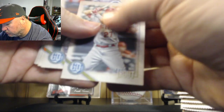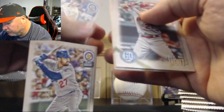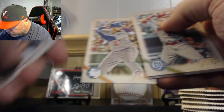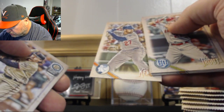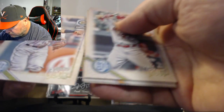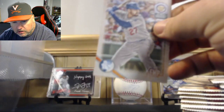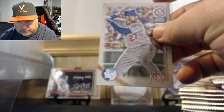Matt Harvey. I wonder, did he get traded again? I know the Reds were looking to move him. Oh, Matt Kemp. What do we got here? Oh, see how that's got the head a little bit different. Usually when I turn backwards, people like to say that it doesn't mean anything. I say BS on that, because 9 times out of 10, if one's turned backwards, there's actually a reason for it.